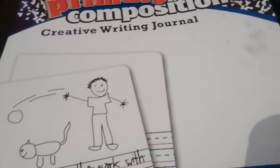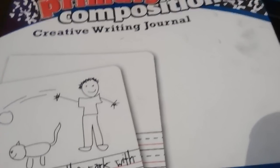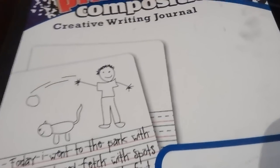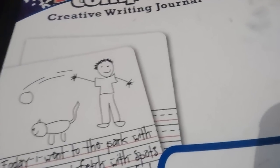So they pretty much will get their main workbook that they work in on their own and do it. I have no problem. Same thing with these journals. They will pick them up on their own, and they will say, look what I just wrote. And if it's one word, I'm fine with that. If it's one letter, I'm fine with that, because they're only 4.5.